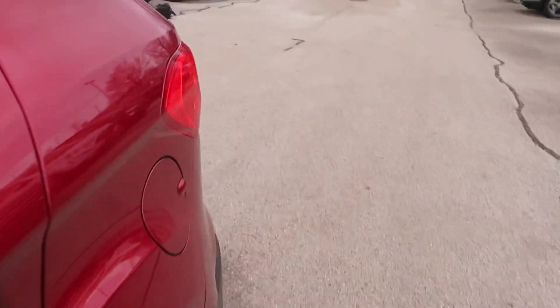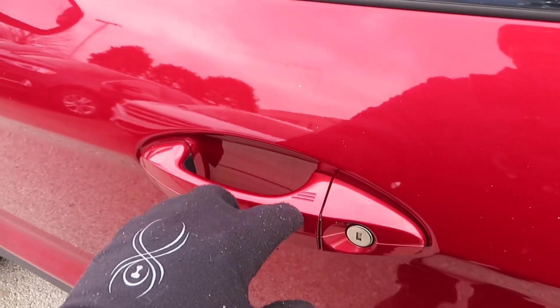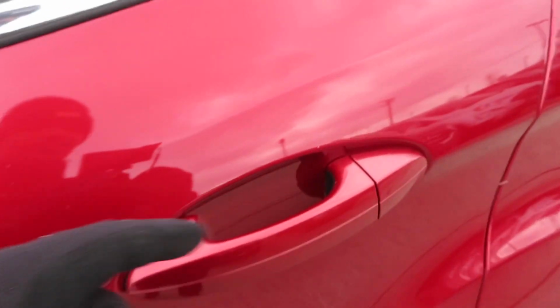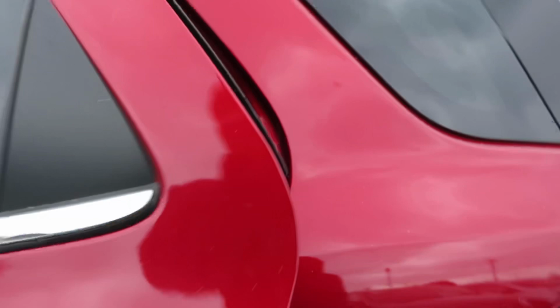I can't open up the back part for y'all. Also, right here you got the touch buttons on the doors. All 4 doors have them. Well, just the driver's side and passenger side. You don't have them on the back door. Then you also got the blind spot monitoring right there. Let's go ahead and get back in here.